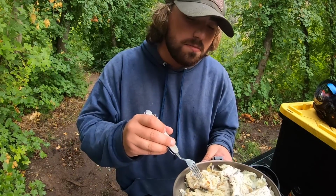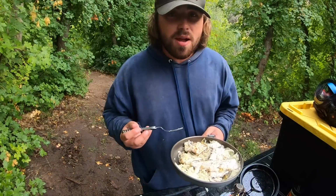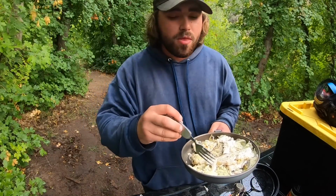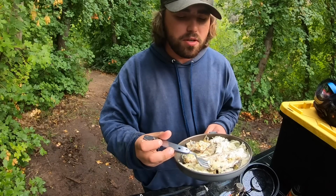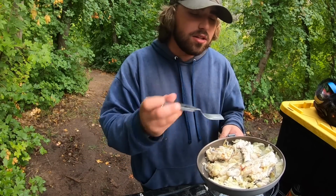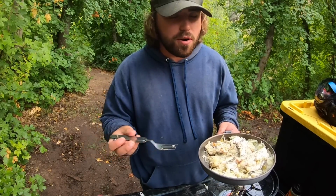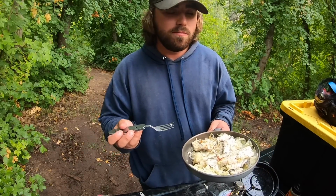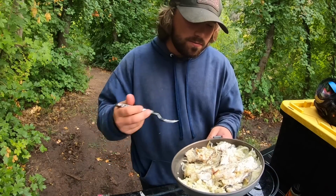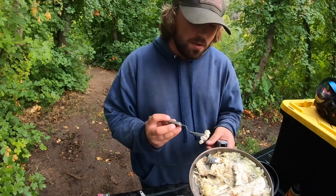But the rainbow trout has much better texture. The tiger trout, super mushy. Not a whole lot going on. Same with the brown trout. And the brown trout, their spawning season's coming up. Usually when they spawn, their meat gets mushy. So maybe that's the reason why. Yeah, the rainbow trout actually has a little bit of firmness to it. And the taste is pretty similar. They all pretty much taste the same. The rainbow trout might have a little bit better flavor. But I don't know. None of them really stand out to me, other than the rainbow trout, just a little bit more.